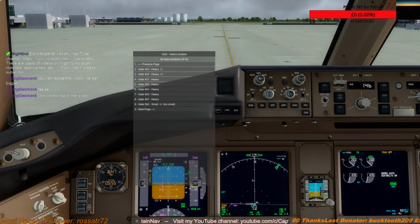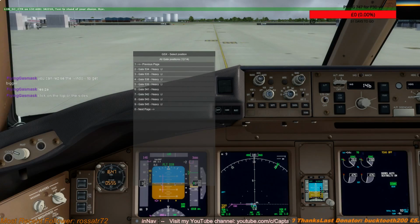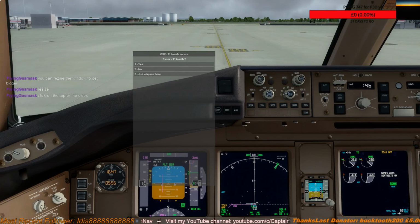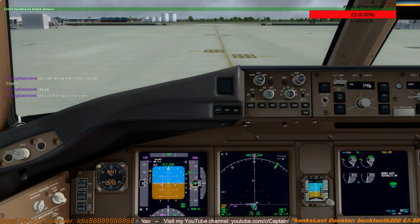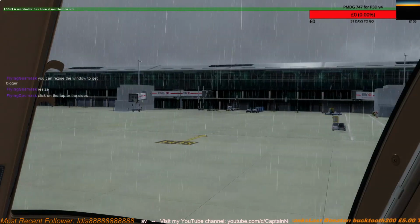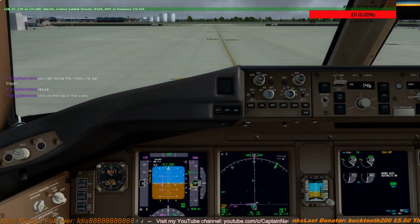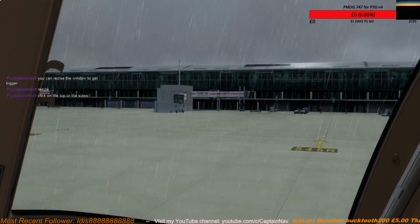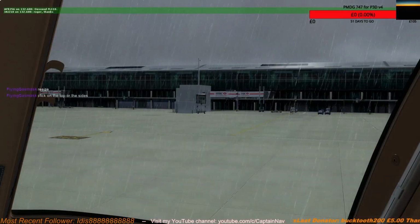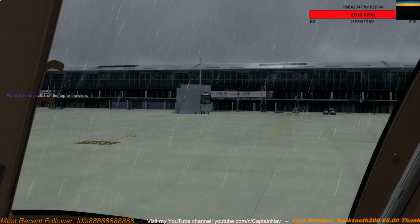So many gates. Contact 126.825. Here is 545, yeah, they're waiting. So we take the middle line, not the left, not the right, but the middle one. Oh, check the rain. It's really heavy. Now we've got the marshaller, beautiful.